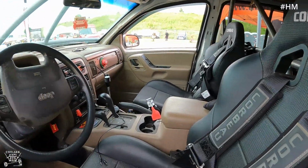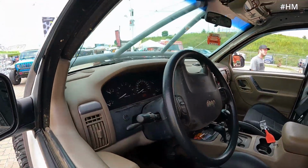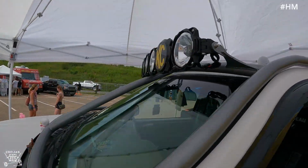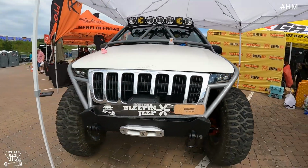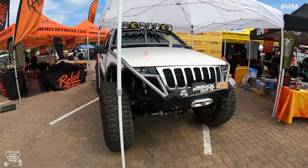Corbeau seats, I think it's Corbeau. It's got a twin stick over there. Maybe that's a Dana 300. I didn't get to see under it. It's got a KC Pro Gravity light bar. All around, just a really cool rig.